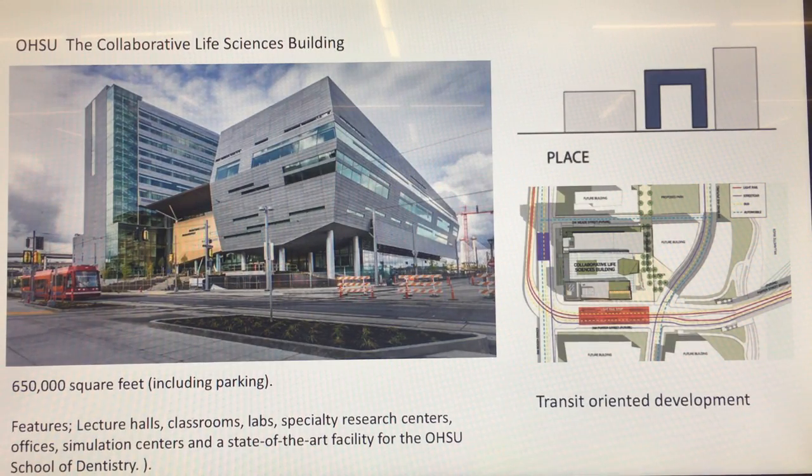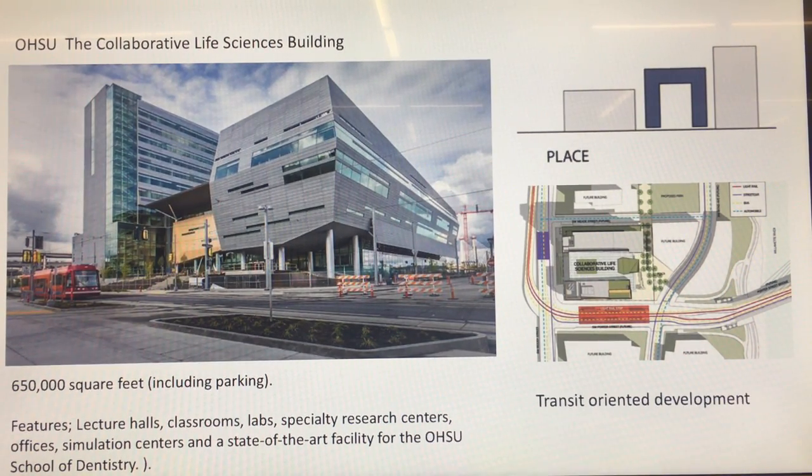OHSU, the Collaborative Life Science Building, is the second project that the architect presented to us, and this one has to do with the subject of place. It's a 650,000 square feet building, including parking, and it features lecture halls, classrooms, labs, and especially research centers. It is important to mention that this is a transit-oriented development.